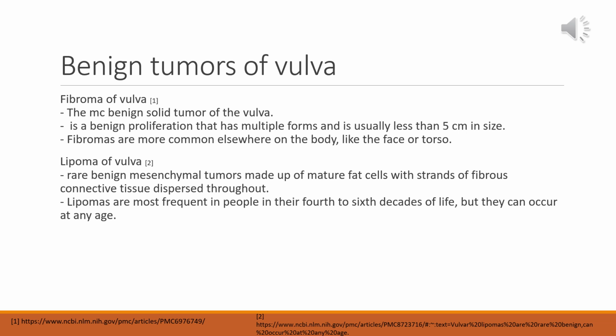Please always remember that there are many pathologies that you should remember from general pathology that can arise pretty much anywhere. Fibroma and lipoma are benign lesions that can arise in many areas. The vulva is one of them, and fibroma of the vulva is the most common benign solid tumor of the vulva.